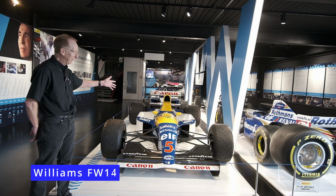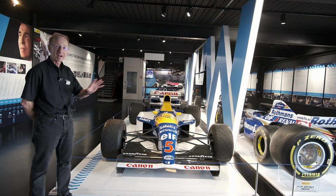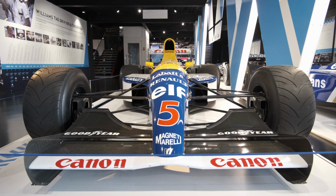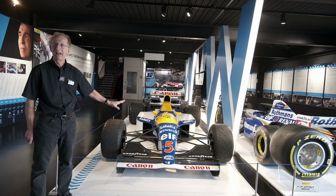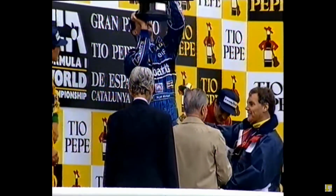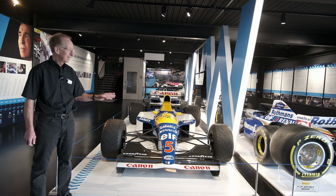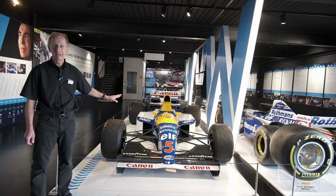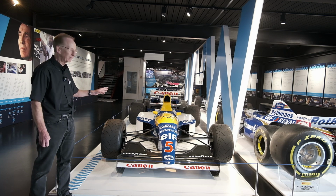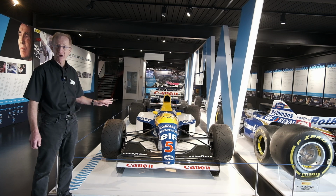This is the Williams FW14 from 1991, a very famous car. One point to notice on it is the red 5, very specific number and colour, very well known for its driver, Nigel Mansell. Nigel Mansell, British driver, won the Formula 1 World Championship in 1992. This is the forerunner of that car. This is the FW14. The car in which he won the World Championship was the FW14B, so a development of this car with a few very subtle changes.